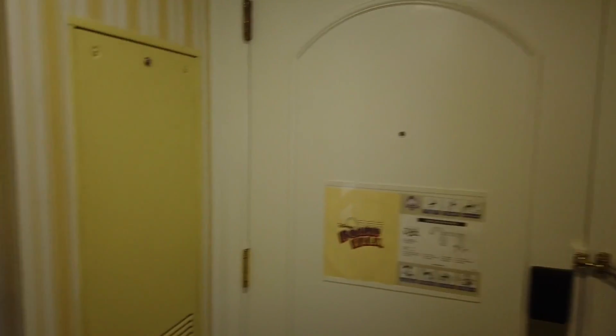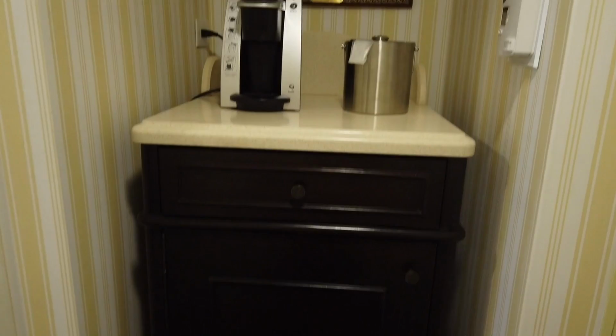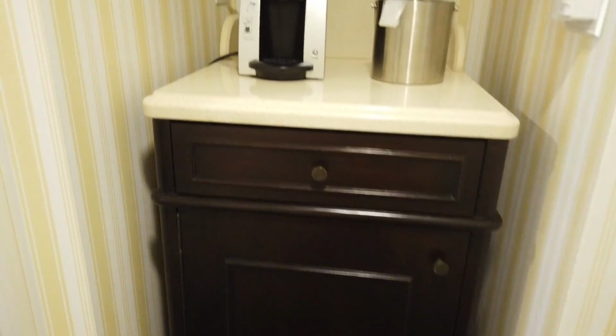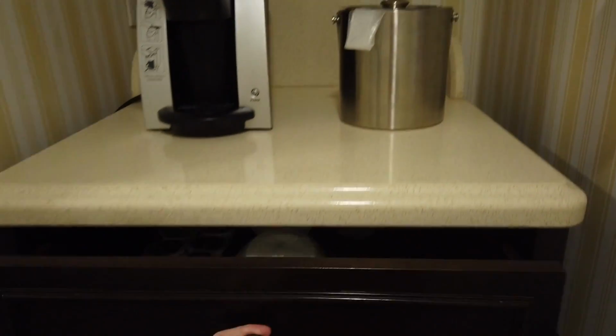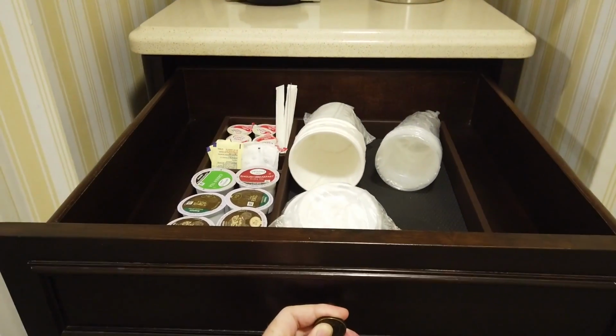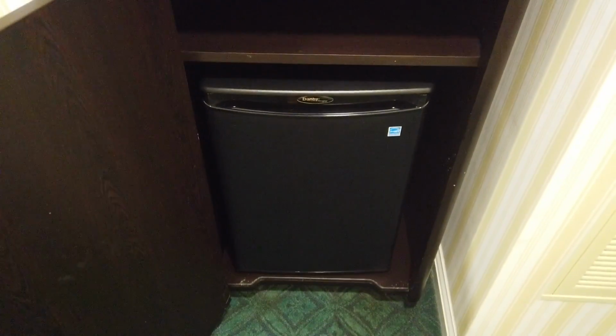So first thing when you walk into your room at the Boardwalk, you'll see sort of this little cubby on your right side. It's got a Keurig, which is pretty standard of the deluxe resorts, and an ice bucket. All of your coffee supplies are here in this drawer. Coffee and tea supplies. And then you've got this cabinet below that houses your mini fridge.